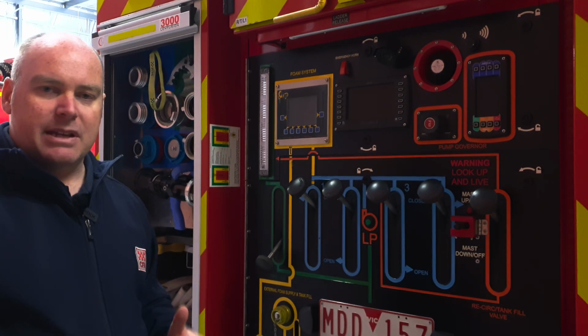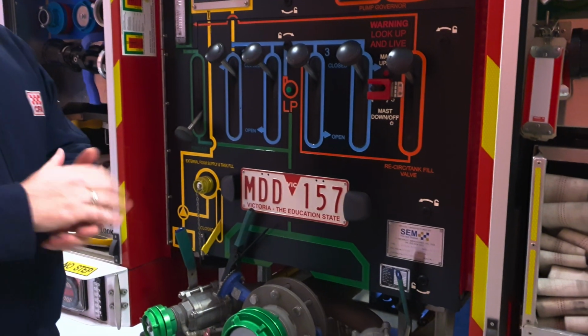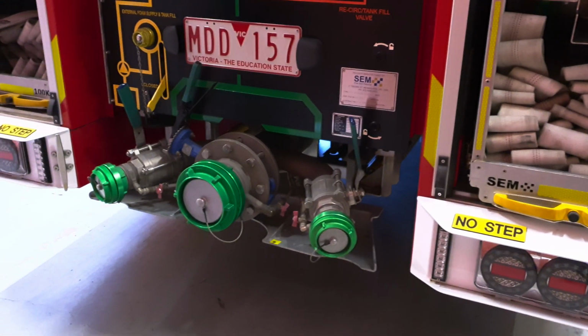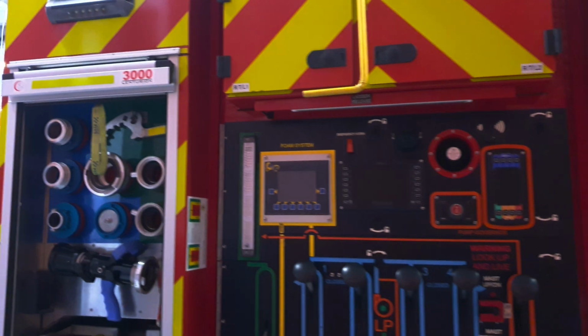And if we're looking at some of the bigger appliances that this truck might be supplying, anything up to one of those big ladder platforms or telebooms that are used within the organisation, this truck can supply all the water those trucks actually need on its own. So a much bigger step up in capability for a brigade like ours.